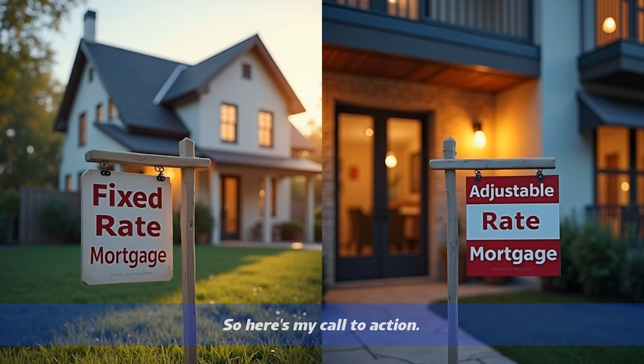So here's my call to action. I want you to take a moment and think critically about what matters most to you in your financial journey. Are you seeking stability and predictability? Or are you willing to navigate some risks for potentially lower initial payments?